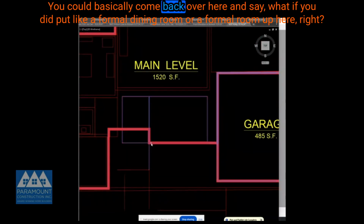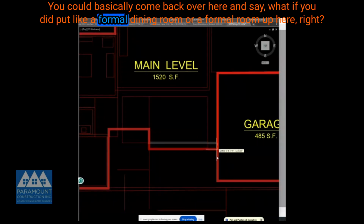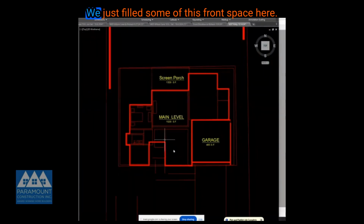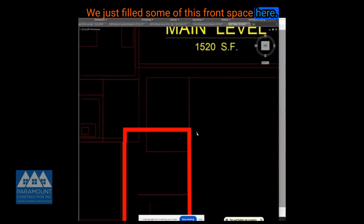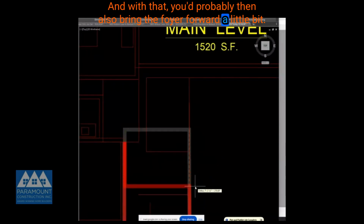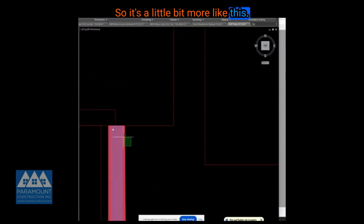You could basically come back over here and say, well, if you did put a formal dining room or a formal room up here, right? Mm-hmm. And so now we didn't push anything backwards. We just filled some of this front space here. And with that, you'd probably also move this forward a little bit, so it's a little bit more like this.